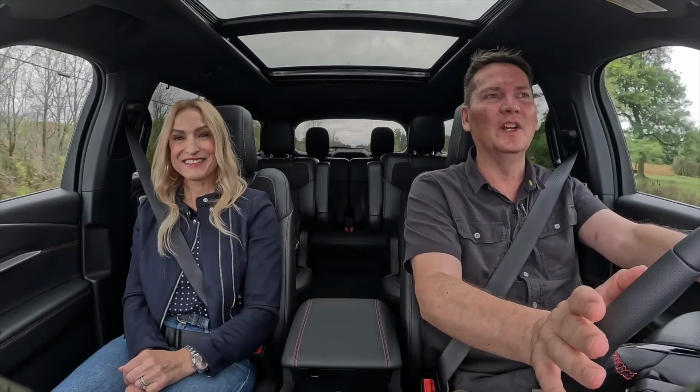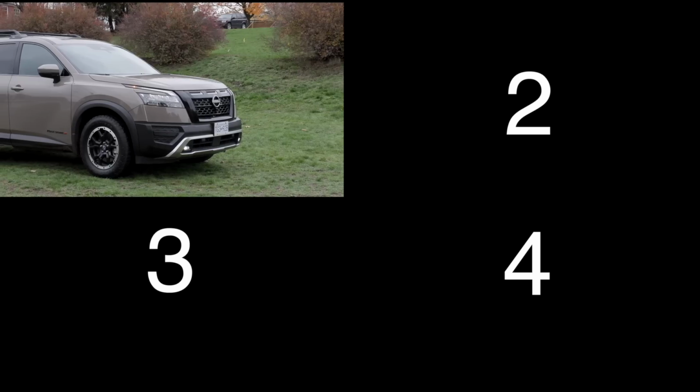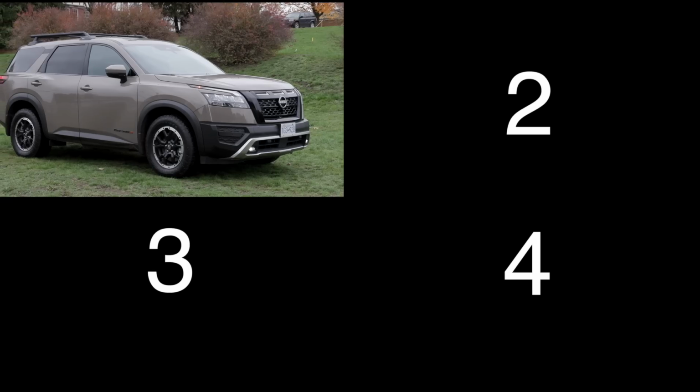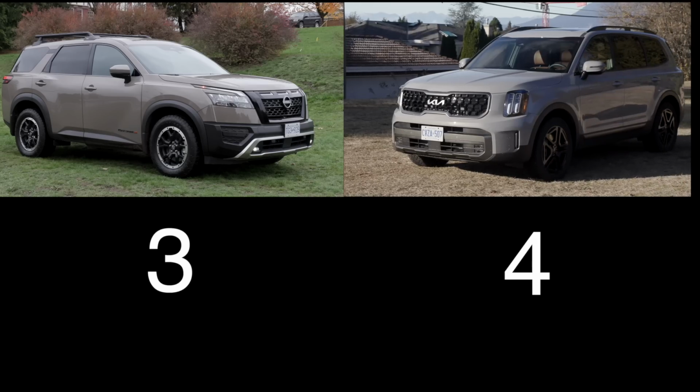All right, so what we're going to do now is compare what else you can buy. So we've chosen vehicles of roughly the same size and the same price. For your consideration, 4 vehicles for you to consider. Up first is the Nissan Pathfinder with a 3.5-liter V6, 284 horsepower, and a starting price just over $49,500. The Kia Telluride with a 3.8-liter V6, 291 horsepower, and a starting price of $53,000.